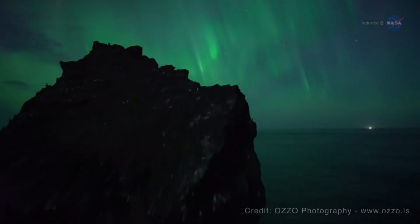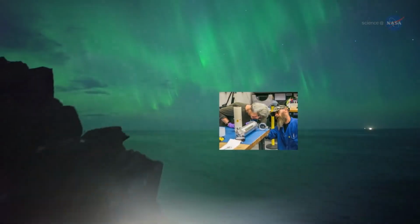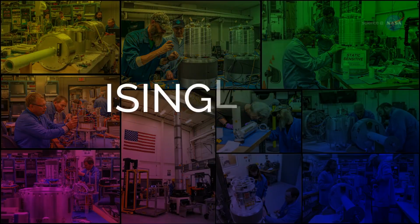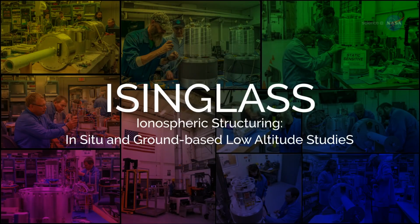Is the movement fast or slow? Why, and where is it going? Lynch is working on a sounding rocket mission that could provide some answers. Isinglass, short for ionospheric structuring, in situ and ground-based low-altitude studies.